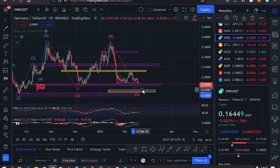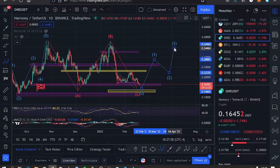And once that move plays out, I think Harmony One will have done whatever it needed to do in its ABC correction. Then whatever should follow on this other side is a wave that might take us to an all-time high. That can be maybe in a wave 1, then a pullback in a wave 2, a wave 3, then a wave 4, and then a wave 5, which might take us to a new high. So that's my key expectation that I expect to see on this chart.